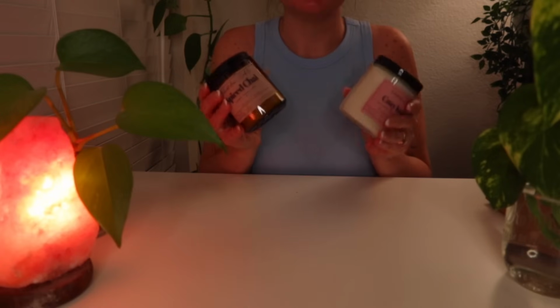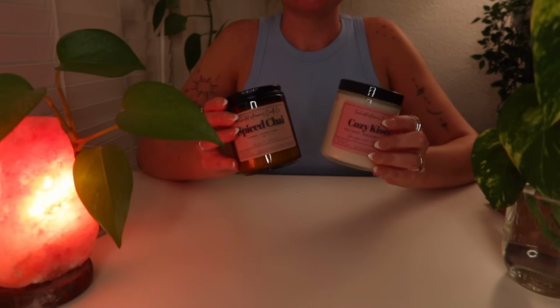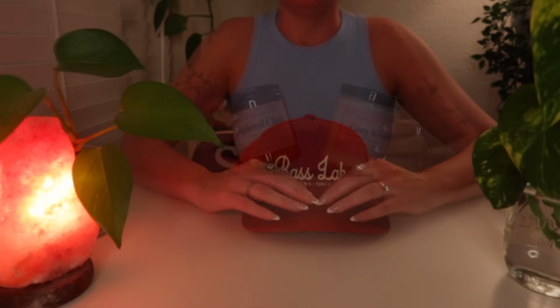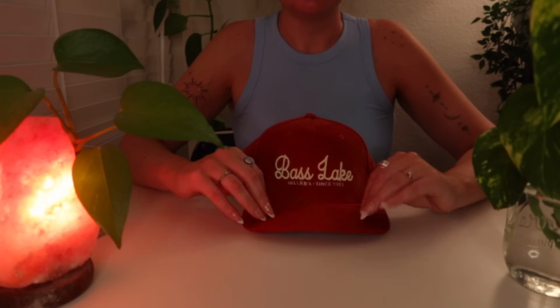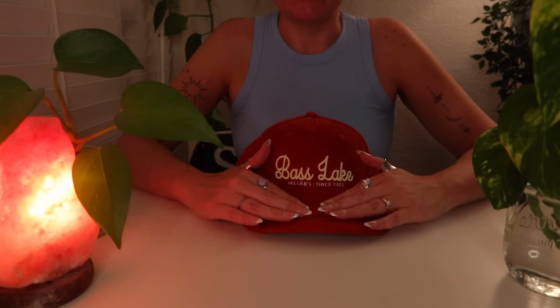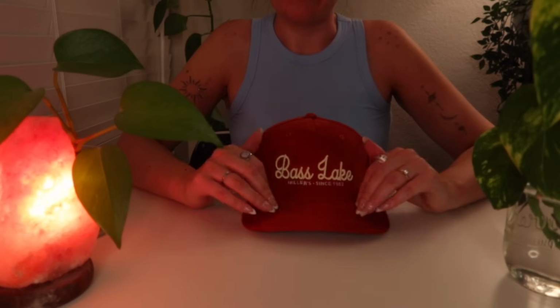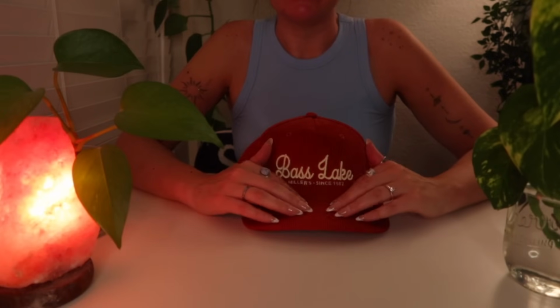Alright, and those are the two candles that I got. Can't wait to use them. Alright, and the last thing I got, as if I didn't already get so much on this trip, I think it's quite a lot for a vacation. I definitely didn't need all of that, but I was really enjoying everything, and I feel like it's all very different and useful to me.